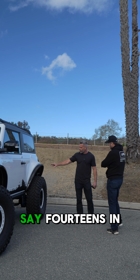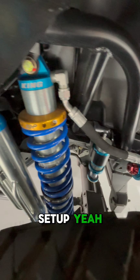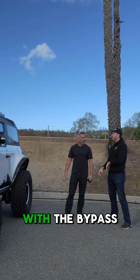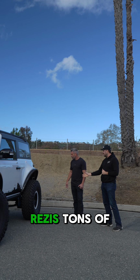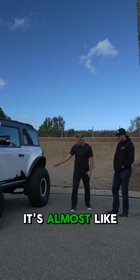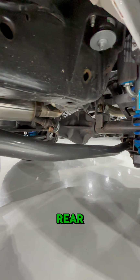Yeah. So you did say 14's in the rear? It's got a 14-inch stroke, so same shock setup, different specs. It's got a 14-inch stroke, 3.0 IBP main coilover with the bypass. It's actually 12-inch stroke because it's sitting a little bit more forward on the actual mount tab. Okay, cool. Then they're remote resis, it's just got so much adjustment. I see you got a killer, it's almost like in the Jeep world, they'd call that a long arm. Yeah. Got your long arm setup in the rear, but really cool.